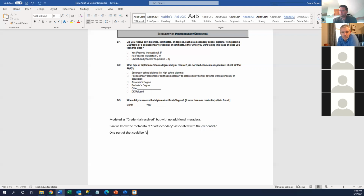Personally, I think we would still want to keep secondary separated from post-secondary. Yeah, I'd agree with that. So basically, that's part of the metadata. A credential is received. You can receive a credential in secondary, and you can receive a credential in post-secondary, or you can receive a credential that is a secondary credential. I don't even know if those exist, actually. Probably they do.